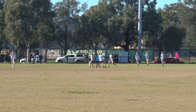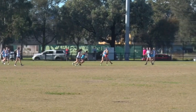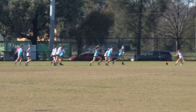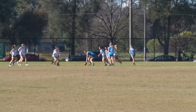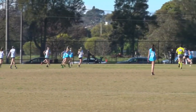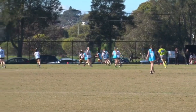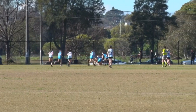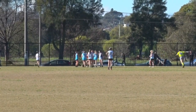Now the South Metro side get to their half-back line. This is probably as far as it'll go. The reinforcements have arrived here for the YJFL, but still plenty of blue jumpers around here for South Metro as they clear the congestion, get it to the Oriole Road side of the ground once again. And once again, it's held in.